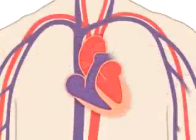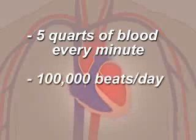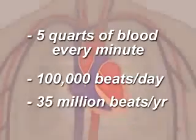In fact, your heart pumps about 5 quarts of blood every minute, and it beats about 100,000 times in one day. That's about 35 million times in a year.